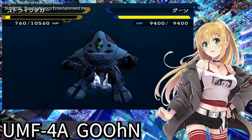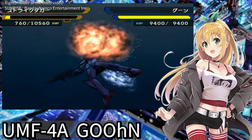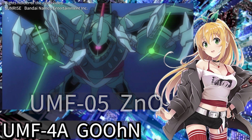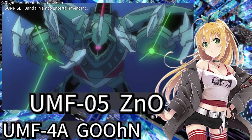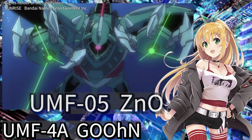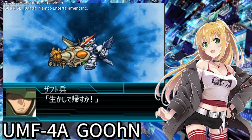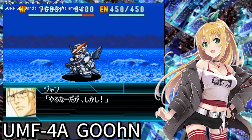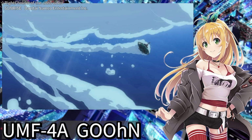To overcome this weakness, a successor was developed, which replaced the seldom used fingers with claws for melee attacks. This successor was the Zono. With the completion of Zono, GOOhN was supposed to retire and pass the baton to the next generation. However, Zaf was overwhelmingly resource-deprived compared to the Earth Alliance, and GOOhN continued to be operated in actual combat for a long time. In the era of Seed Destiny, there were scenes where it fought against the Abyss Gundam.